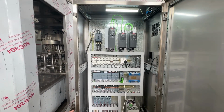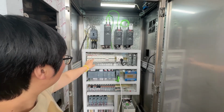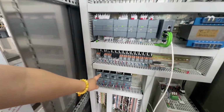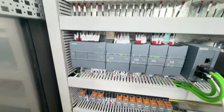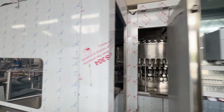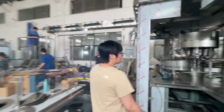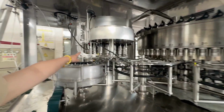You can see this is our electrical control box. All the transducer will use Danfoss. Electrical parts will use Siemens and Schneider. That is for capping parts.